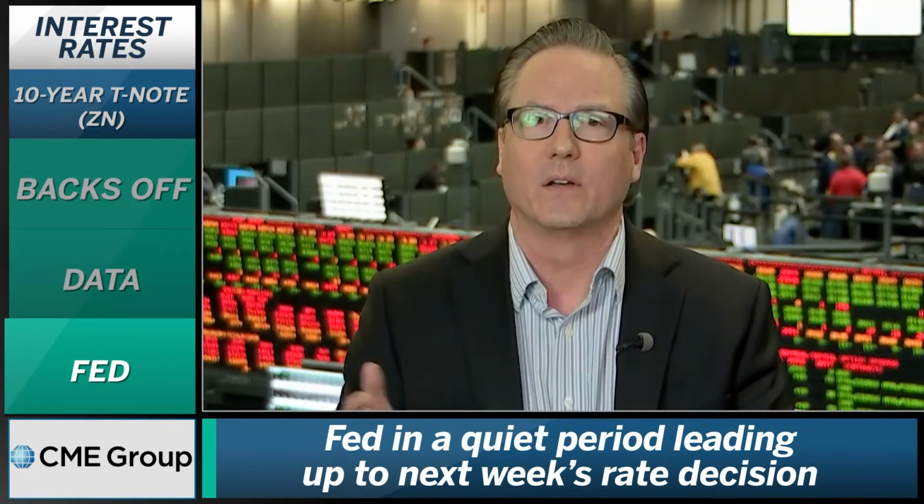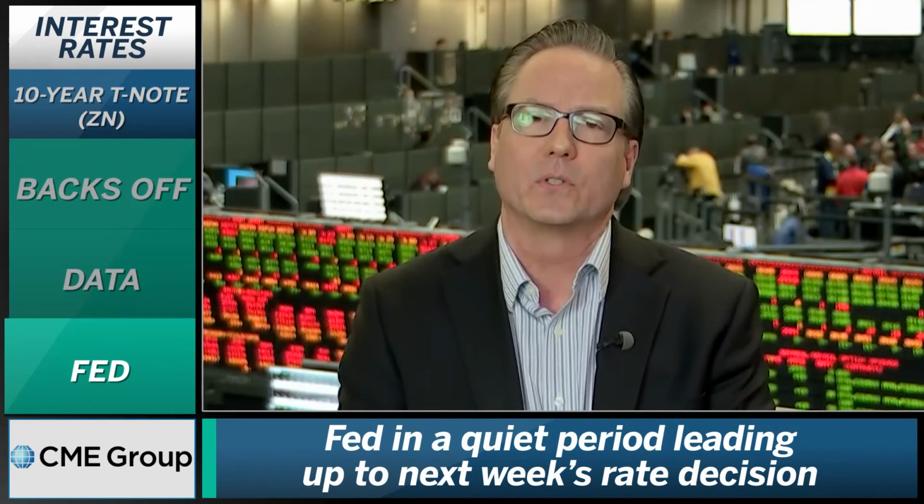And also the fact of the matter is, if you look at the Fed Watch tool here, there's a 20% chance of a cut by the end of the year.